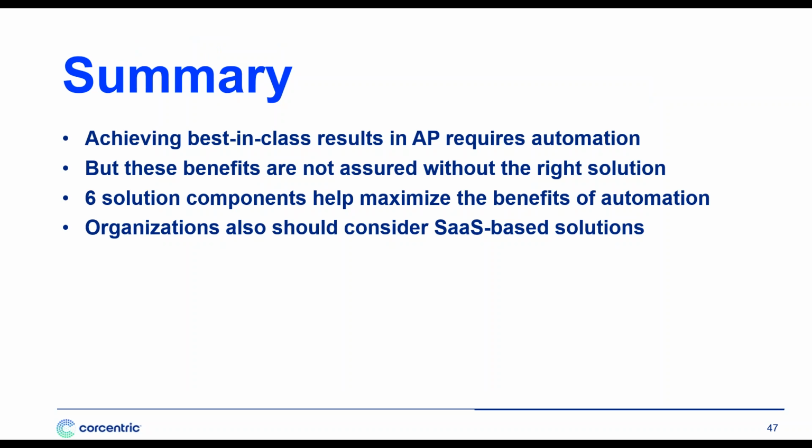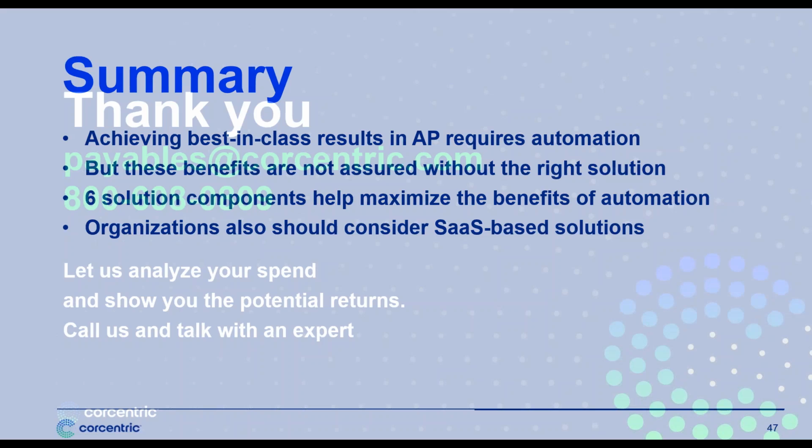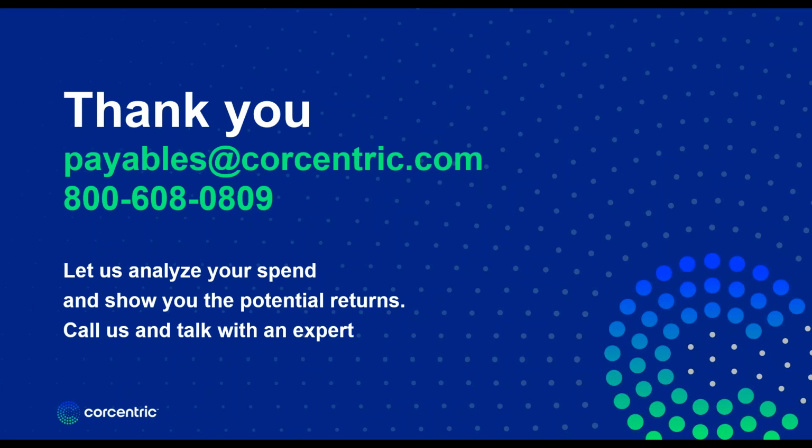So if you want to achieve best-in-class results in accounts payable, you're going to have to automate. But the benefits of automation are not assured without the right solution. Use the 6 components we talked about today, as well as a strong consideration of SaaS components. And I assure you, your organization will maximize its benefits from AP automation.